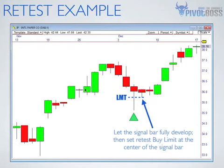Here is a very clean up move. We got the pullback, and look at this candlestick right here. Very bullish reversal candlestick. Price dropped down, found buyers immediately, and then price rallied back toward the open of the day. Well, if I like this candle and I think it's very bullish and I think we're about to see a wave up, what I'll do is I'll place my limit order at the center of this range. Boom.